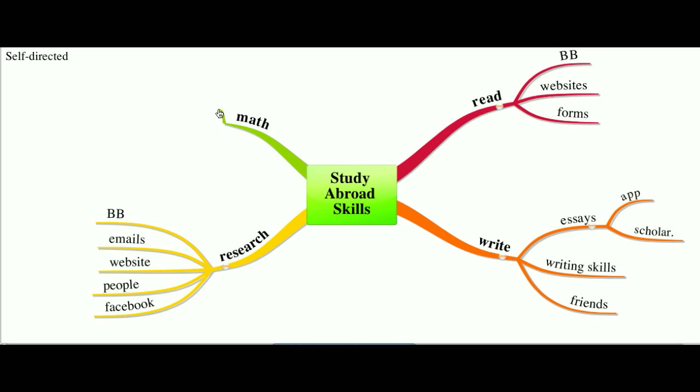And last, very quickly, the math, the arithmetic. This is just for what's the program going to cost? And how do I make a budget? The other thing with research is probably the biggest one. You want to look into the program, the cost, all those things are going to fall under research, but it's going to be a lot of reading and writing when you get it done.